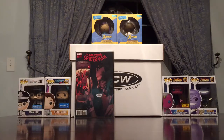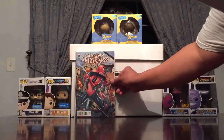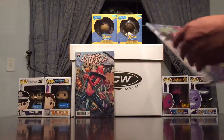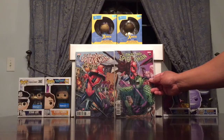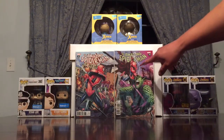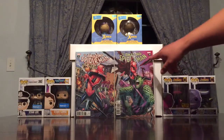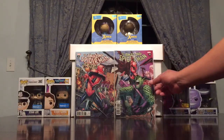Let me show you right now. So if you put 797, the Ramos cover, next to 798, bam, see how it connects? Right there. So you can see like a red cape. So you can only assume this is Red Goblin right here. Red Goblin will be right there.